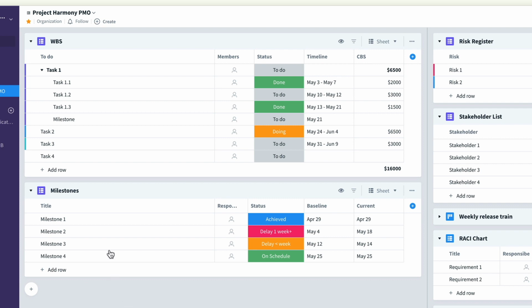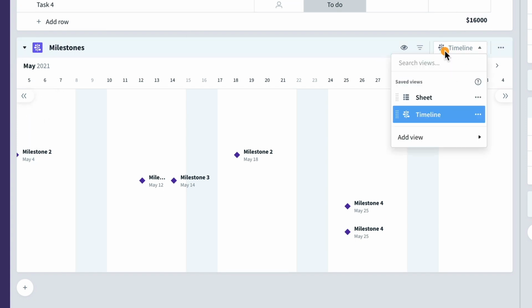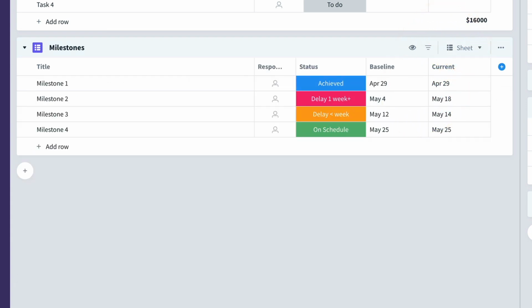I've also created a milestone table here, and for this I've gone for a different range of statuses. Milestones can be achieved, they can be delayed by a week or more, or delayed by less than a week, or they could be on schedule. And here I've got a baseline and a current, so that when I look at that as a timeline, you'll see that I've got my milestones here. Now, I haven't yet figured out a way to distinguish between the actual and the predicted, but there are limitations to every single tool. But you can use this tool for monitoring milestones.